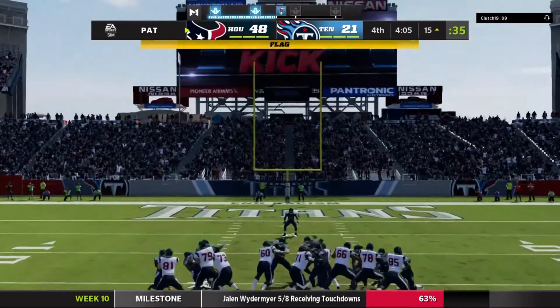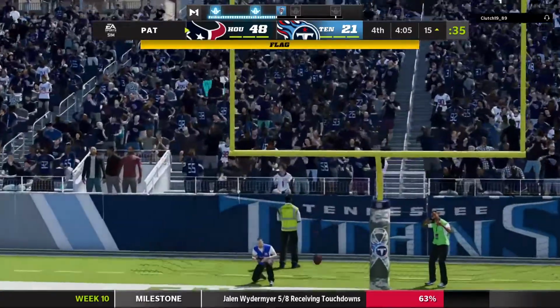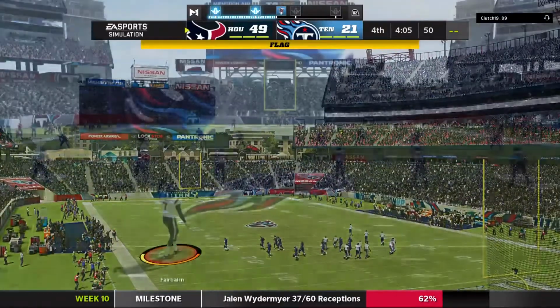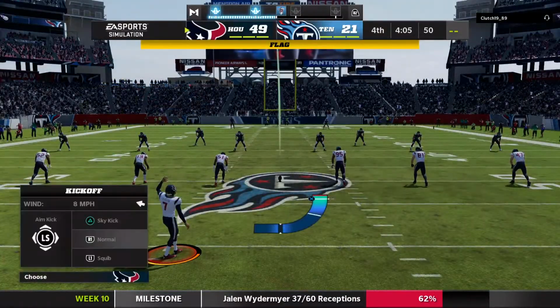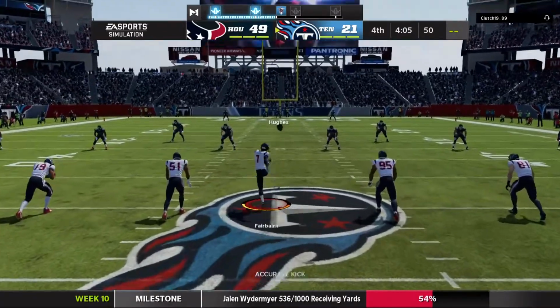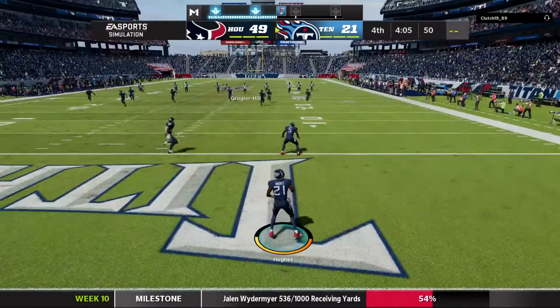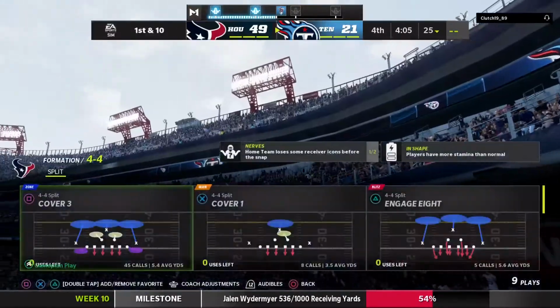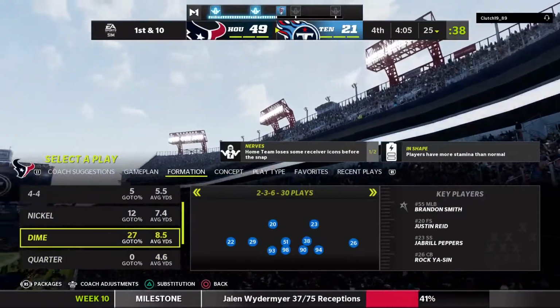And the Texans look like they're about to put an end to their two-game losing streak as they add on to their lead. Fairbairn good with the extra point, and that'll increase their lead to 28. After the roughing penalty on the PAT, they'll kick off from 15 yards further upfield. And this will be a touchback as that sails over the end line.